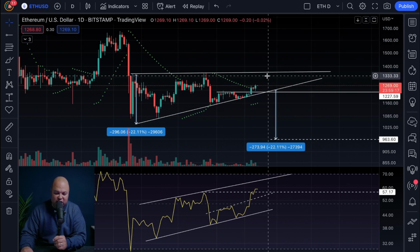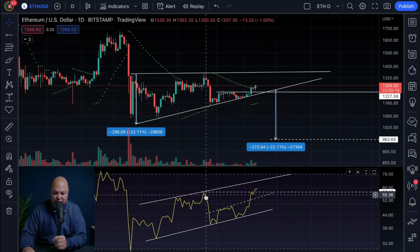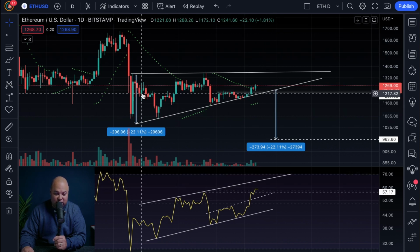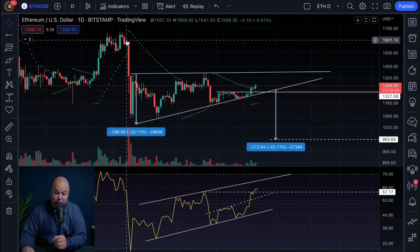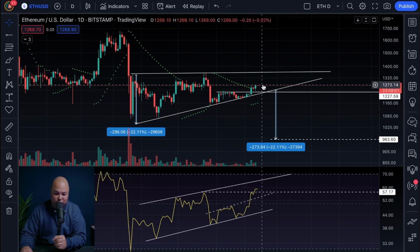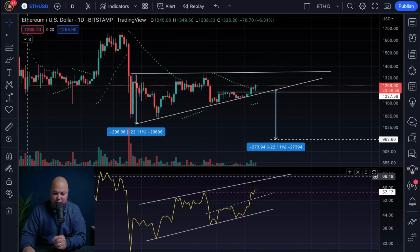However, this is an ascending narrowing wedge. We've got nice hidden bearish divergence in the RSI. We made a lower high in the price, higher high in the RSI. That's hidden bearish divergence. This is a bear flag. It's a classic bear pennant, actually. We've got the flagpole here and the pennant. It's a rising wedge, which tends to break down bearish.